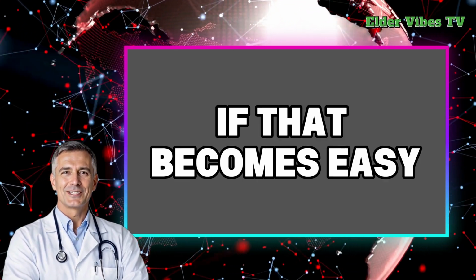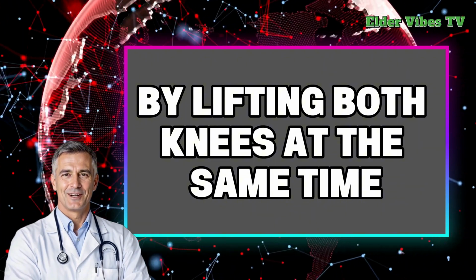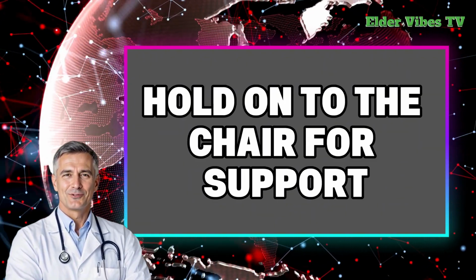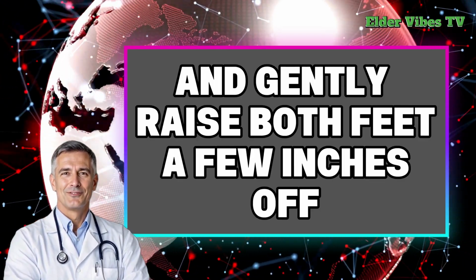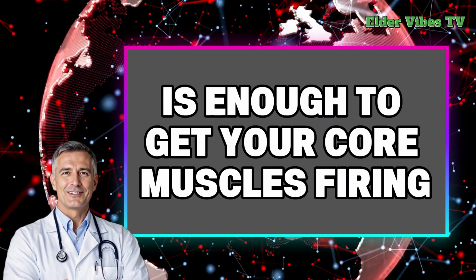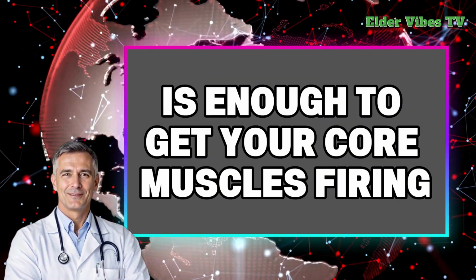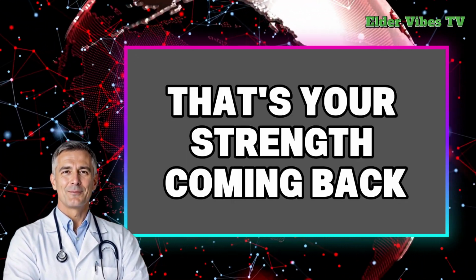If that becomes easy, you can make it a little more challenging by lifting both knees at the same time. Hold onto the chair for support, lean back just slightly, and gently raise both feet a few inches off the floor. Even holding for 2 or 3 seconds is enough to get your core muscles firing. You might even feel a little heat in your belly. That's your strength coming back.